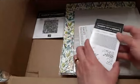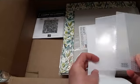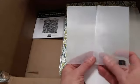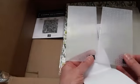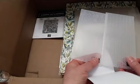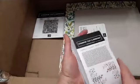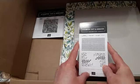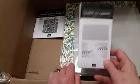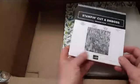Oh, these are two embossing folders, and they go with the Forever Greenery suite. I think you can see the designs on those. You notice how small they are, and there's a reason for that, which I will be able to tell you about June 2nd, June 3rd. I'll be able to explain the reason for these small-sized embossing folders. And you might even be able to guess before then.